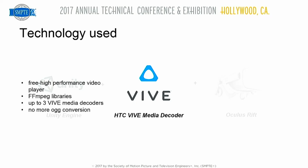HTC Vive Media Decoder is free, and it is a very high-performance video player. It has a lot of FFmpeg libraries, and it supports up to 3 Vive Media Decoders, which was what we used in our theater. When we were using Unity, we had to convert the videos into OGG format, but this was having crashes, so we had to use this one.